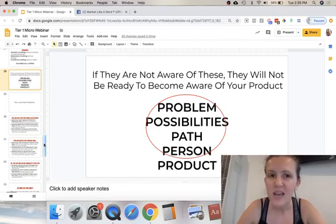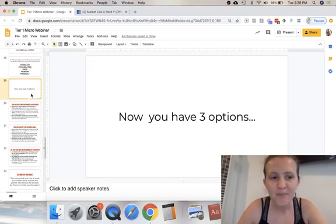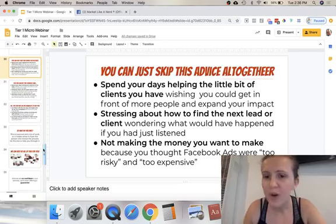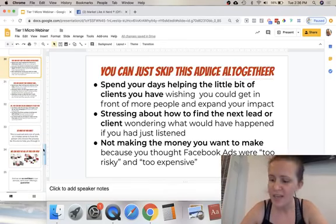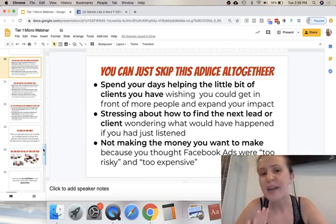So this is a necessary evil. Now, at this point, you've got three options here, right? You can just skip over this advice altogether, say, you know what, Amanda, this is too much work, I'm not going to do it, and just spend your days helping the little bit of clients that you have, wishing you could get in front of more people.